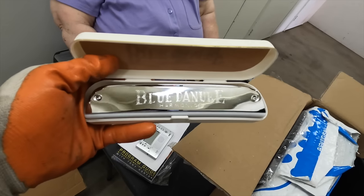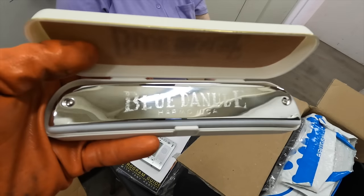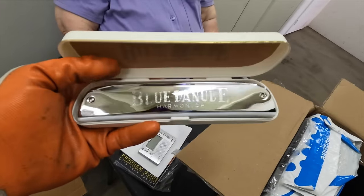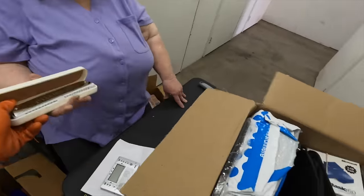That one's shinier than one we just recently found. This one's huge, and it looks in fantastic condition. It's got the manual on there as well. Wow. Nice case. Yep.